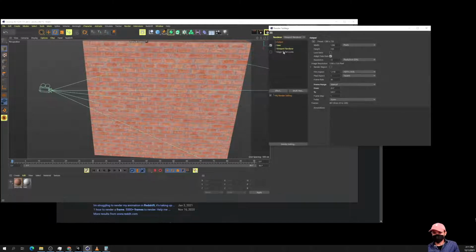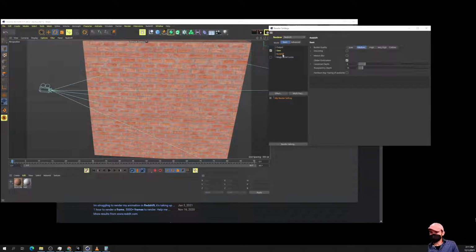What thing do I use to change the size of the bricks? The tiling. Is it tiles U? The U is horizontal, V is vertical. You'll need to change them both. Every time I do it.